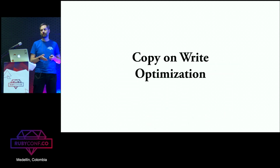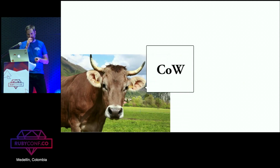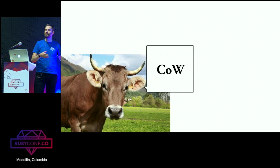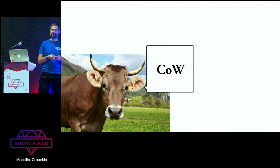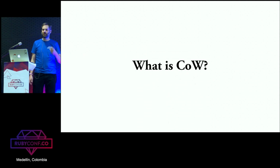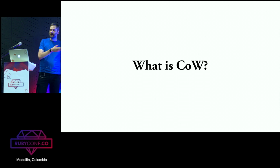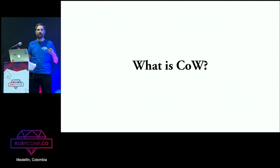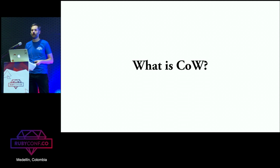This is frequently shortened to COW, C-O-W, and I always think of it as "cow." But I'm going to refer to it as COW from now on because it's much shorter than copy-on-write. So what are copy-on-write optimizations? Simply, we don't copy something until it gets written to. So we have something and we copy it, but we only really copy that thing when it is being written to, and I'll give you a concrete example.